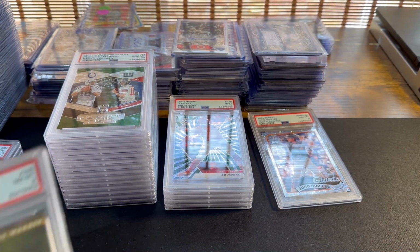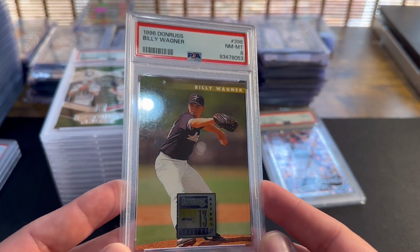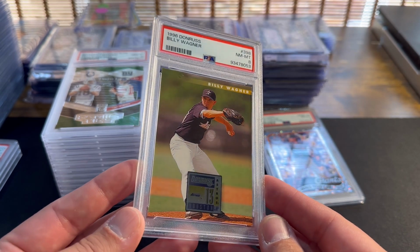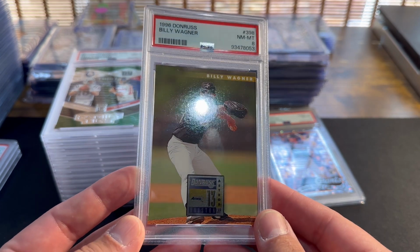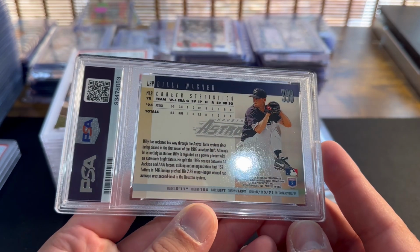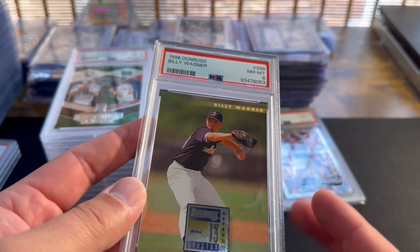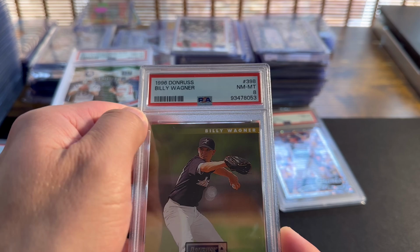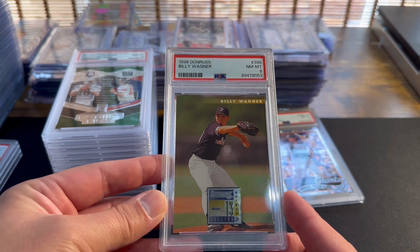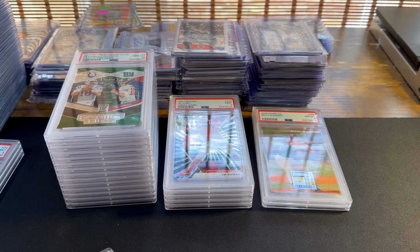Another Billy Wagner. Thought this one looked good, but it came back at 8. What's crazy is this card in a PSA 8 is a pop 1, none higher. So this is the highest graded version of this card, which I was really surprised by. I don't know why. Again, he doesn't have many cards, but I don't know how this will do. Again, it looked clean. I thought it would be better than an 8. Thought it would be at least a 9. Did not realize how low pop it was when I sent it. But $96, Billy Wagner, PSA 8. Again, pop 1, none higher. So I'm sure that a Billy Wagner collector will want that.